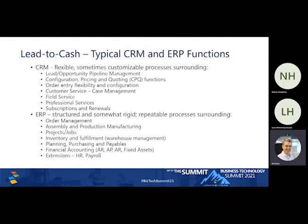These are the typical lead to cash CRM and ERP functions. On the CRM side, we typically are dealing with flexible, sometimes customizable processes surrounding some of the things we talked about earlier: lead to opportunity, pipeline management, the CPQ functions, the order entry flexibility. So sometimes that CRM system is where we would do things that are highly focused on that ordering process, things that are related to the customer, sometimes customer portals, things like that, things that require heavy configuration and customization. Those things tend to move towards the front end CRM system. And then sometimes we'll dip into some of the case management, field service, professional services, subscriptions, and renewals.